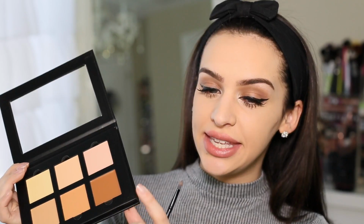So the kit I'm going to use today is the light kit. When I first played around with these, I tried out the medium kit because I had a spray tan, so I was a little bit darker. So let's try out this bad boy.